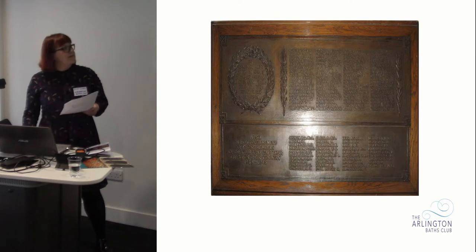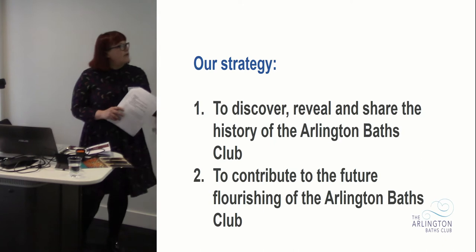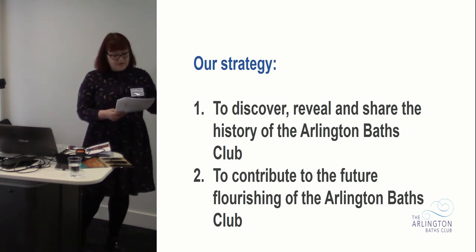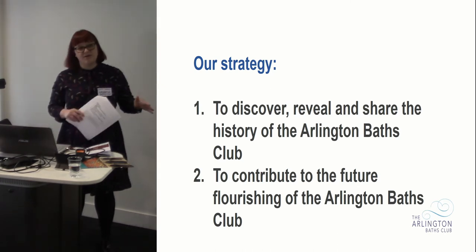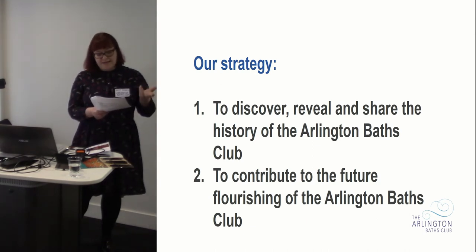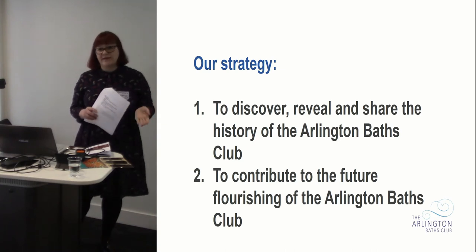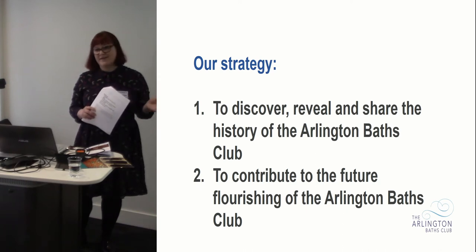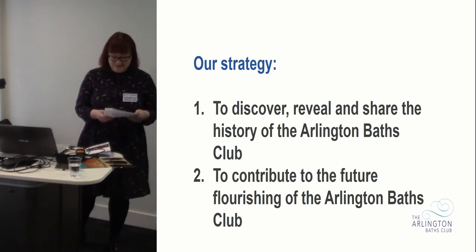So starting with all this stuff, we came up with an overarching strategy as to what we're trying to achieve. We want to reveal and discover more about the history of the Arlington Baths Club, but as well as finding out about the history, because that is interesting, we were hoping to use that to contribute to the future flourishing of the club, because we rely on members for income. So it's really crucial that we keep members at a certain level, otherwise we start to enter difficult financial situations, which has happened quite a lot over the past.